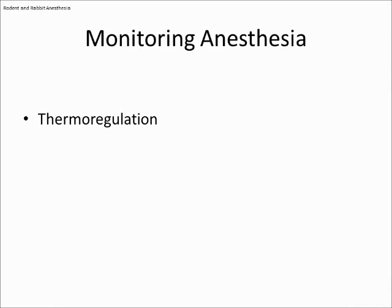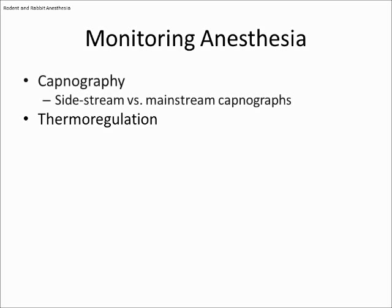Sorry guys. Anybody know the difference between sidestream or mainstream capnogram? I know Ross does because he buys them all the time. So the machines that we use that are ETCO2, do you think those are mainstream or sidestream devices? Those are mainstream devices. The device is right in there. Sidestream is a little probe that will measure CO2 output, but it's actually attached to a computer elsewhere. So that's all they're talking about with mainstream versus sidestream.